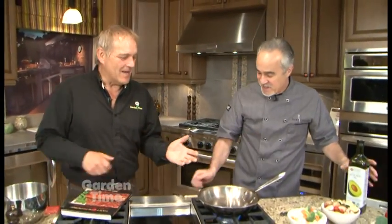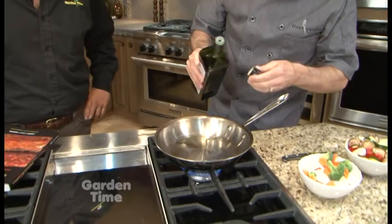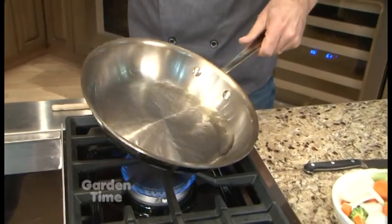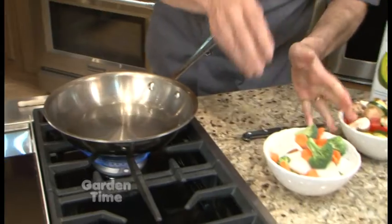Now I have to say, it looks like you're going to do some sautéing. And David, that always kind of concerns me because I'm never quite sure how to do it right. So the main thing when you're sautéing is you want to cook things quickly. You don't want to steam them. So you want to have a hot pan and a little bit of oil. And probably the biggest thing is that you want to cook things in batches, similar size cuts of vegetables and similar type of density.